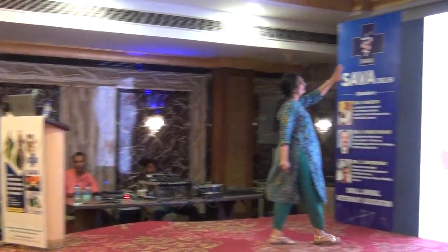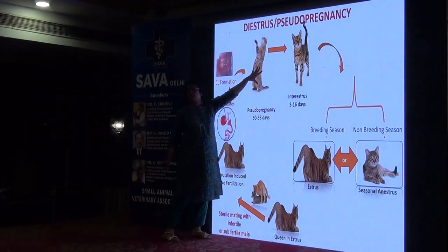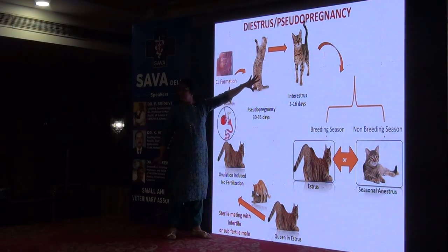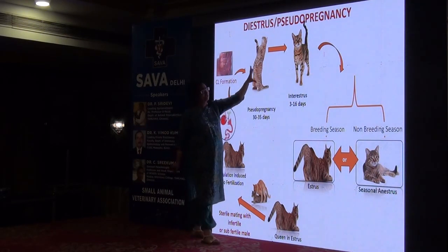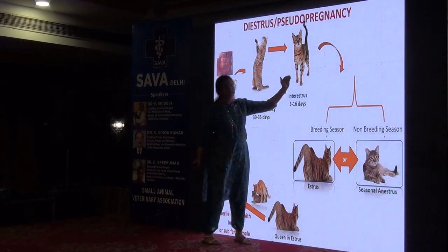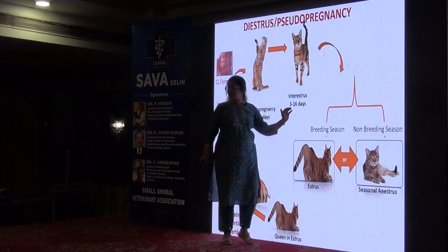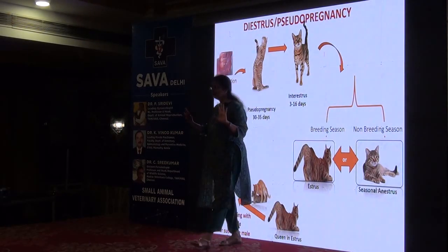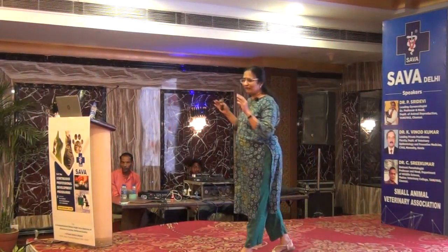There is going to be a CL formation, and this cat will go into a period of pseudo-pregnancy. This is either diestrus or we use the word pseudo-pregnancy, where this is going to be there for a period of 35 days, after which the cat will enter into interestrus and then again into estrus. If it's a breeding season, she'll enter into estrus. If it's a non-breeding season, she'll enter into anestrus. You're okay with this? I hope I'm not complicating it. I tried to make it as simple as possible by going for all these images.